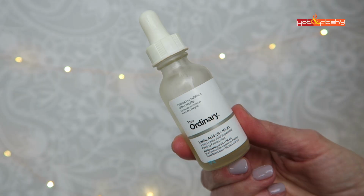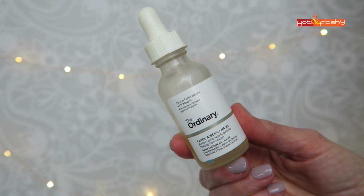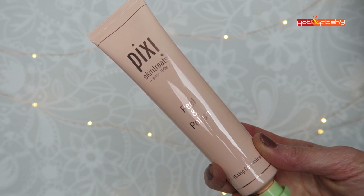All right, let's move on to the alpha hydroxy acids. Very important in any anti-aging skincare routine. My favorite is lactic acid, just because glycolic acid is a little too irritating for me to use on a daily basis on my skin. The one that I use is The Ordinary Lactic Acid 5% plus 2% HA, so it has hyaluronic acid in it as well. And the other place that I found lactic acid at the drugstore is in this Pixie Peel and Polish 6% lactic acid and papaya face peel.